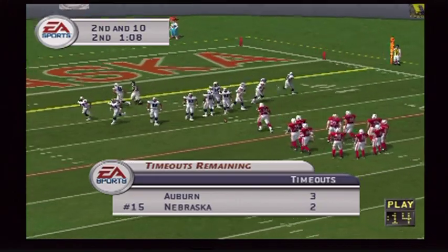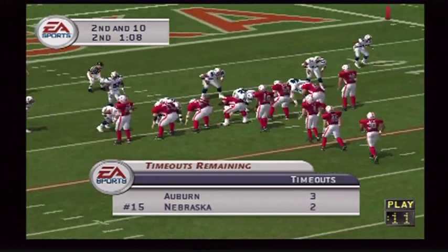It's second down and 10 to go. Eighth play of this drive coming up. Nebraska going with three backs here.